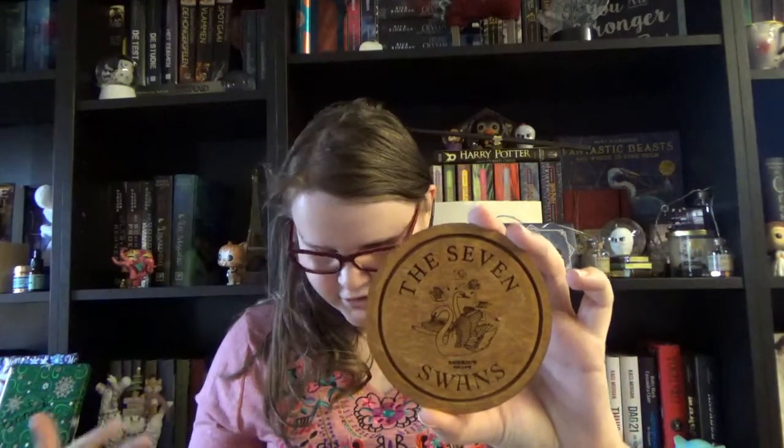Then we had also the coaster over here of the Seven Swans, that was also made by the Dribbling Yak, so the same guys who made the beautiful box, as I suspected.